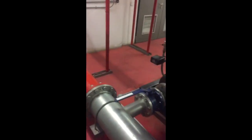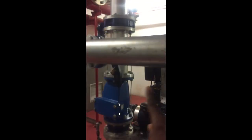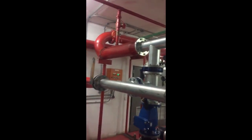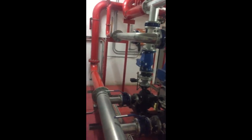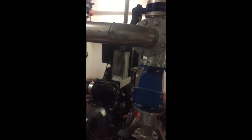This continues until such a point where the electric pump is no longer capable of continuing, or there is loss of power supply, before the diesel pump will take over. And the diesel pump continues to pump this water to fill up those pipes and to maintain the pressure in the pipelines until such a point where that loss of pressure is stopped or human intervention comes in. So this is typically how this works. This is a typical pump room, though not a very large one.